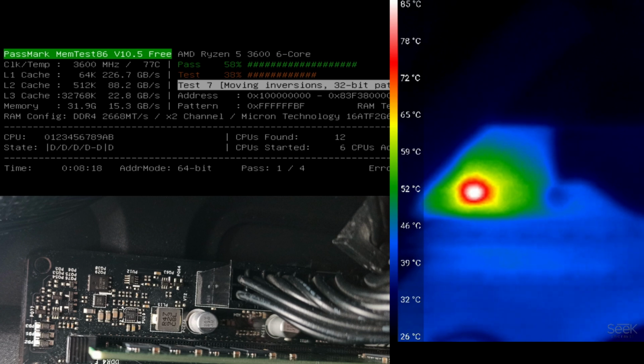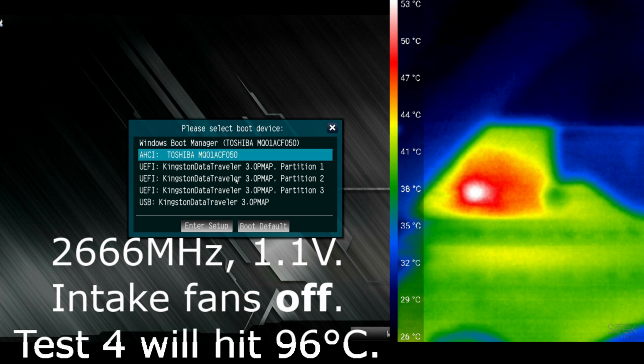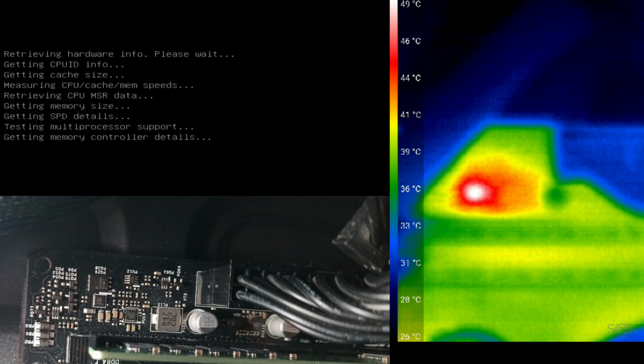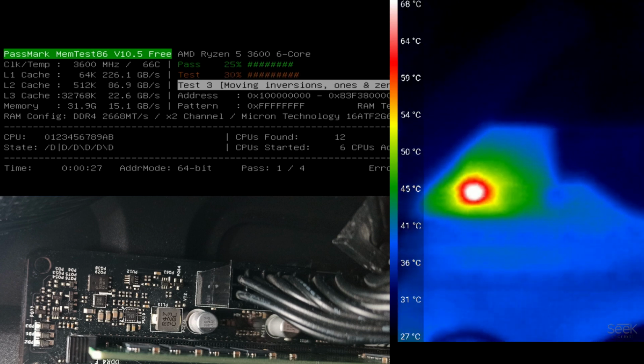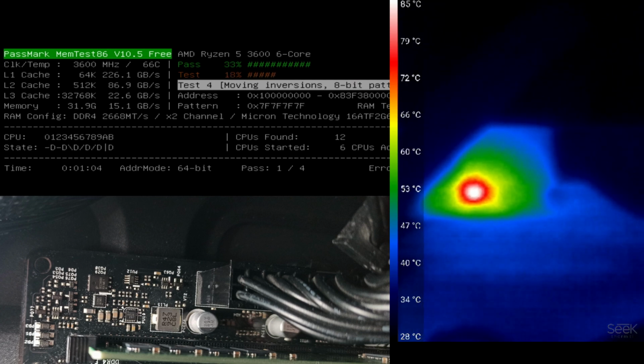I rebooted just to repeat with the fans off this time. We'll hit 96 degrees in test 4. That's sufficiently high to illustrate my point. I actually bought this RAM new after my first 3600 arrived. It runs at 1.1 volt flawlessly. I tested it in MemTest, one stick at a time. All was well. I was ignorant of these high temperatures here. The highs are localized to a single, tiny component on the board. It's so small that the wattage produced from it, despite the high temperature, doesn't contribute to a space heating effect.